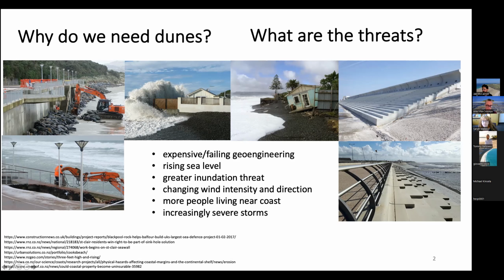We have some examples of that in Dunedin with our seawall. We have some sand sausages as well, but they tend to be very expensive, and often they only last for a certain amount of time. And with increasing storms and greater inundation threat, we need to maybe do something that's a bit more adaptive. So our dunes are very important in this work.